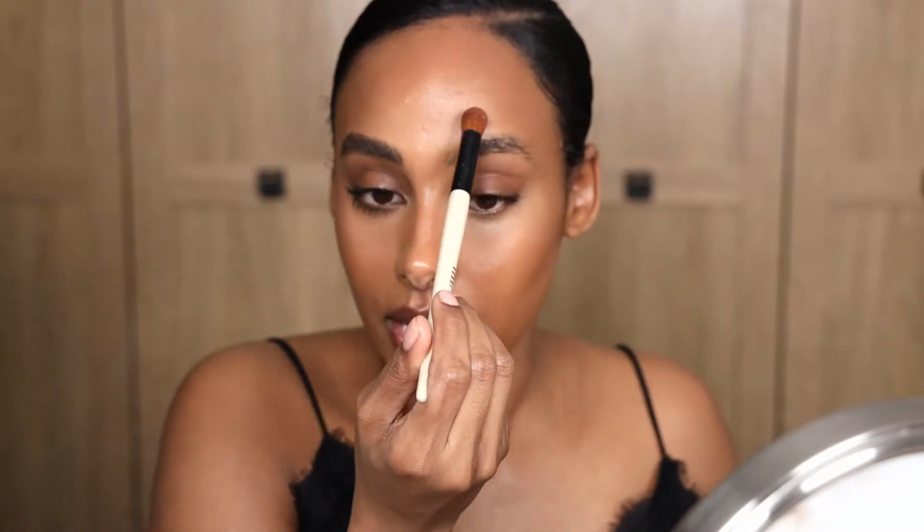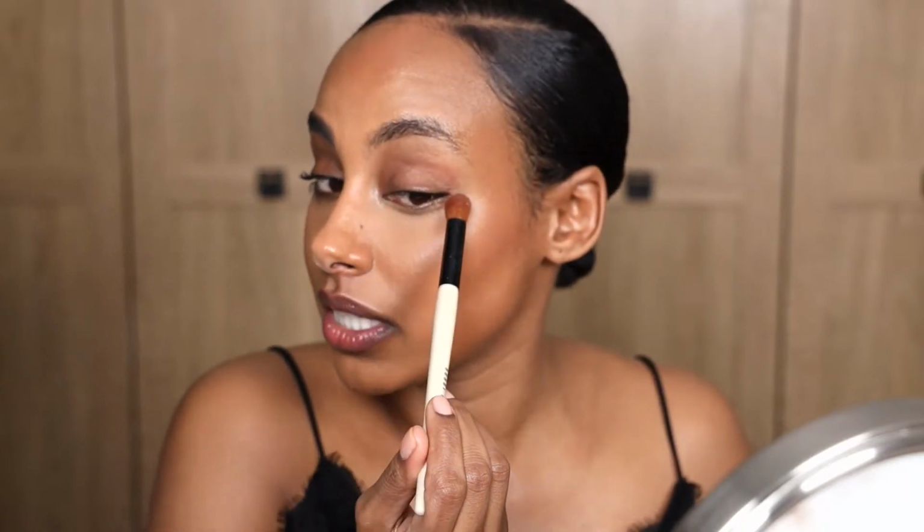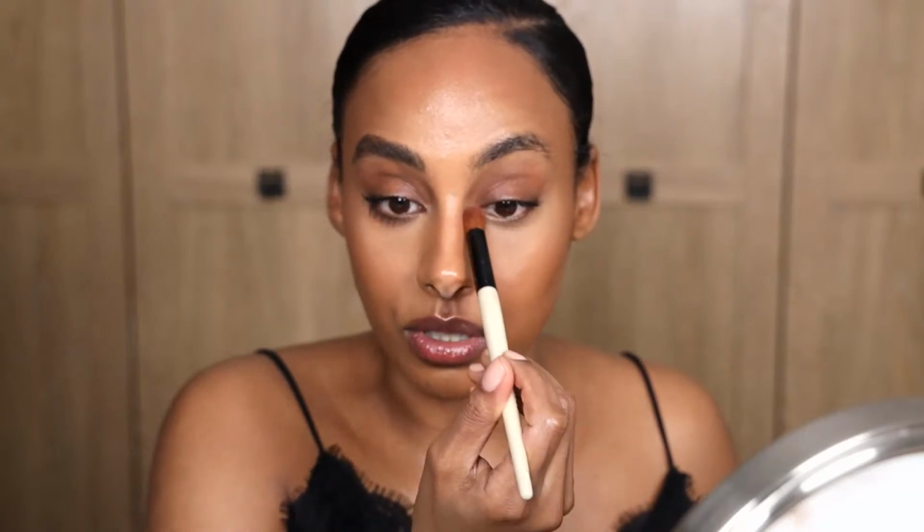So you can see me setting the makeup. You don't have to go heavy on the powder. I know a lot of people like to have a glow, so don't feel pressured to do anything that doesn't feel natural to you. But underneath the eye, I feel like that's a non-negotiable. Everyone should be putting powder underneath the eye. That's where I stand, okay?